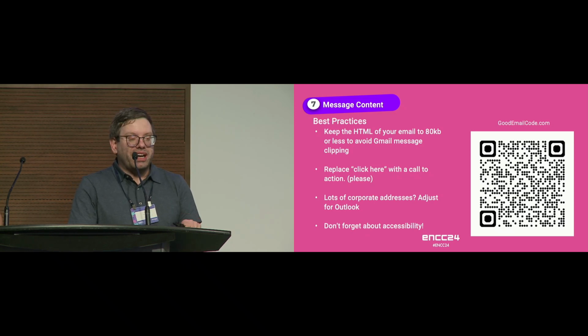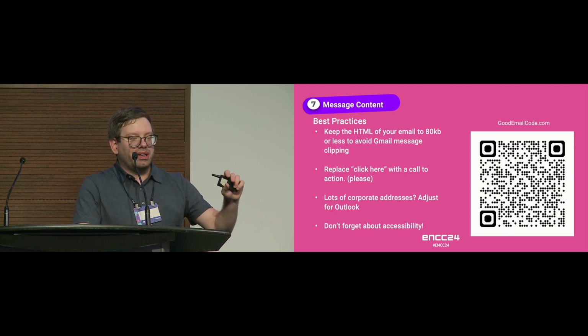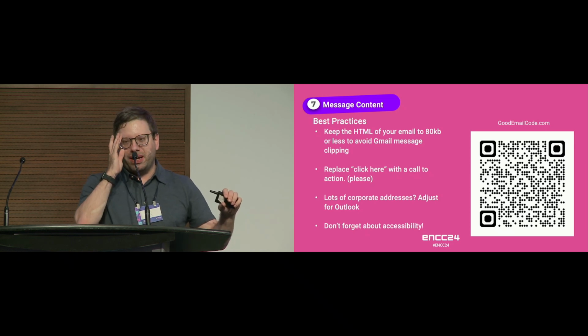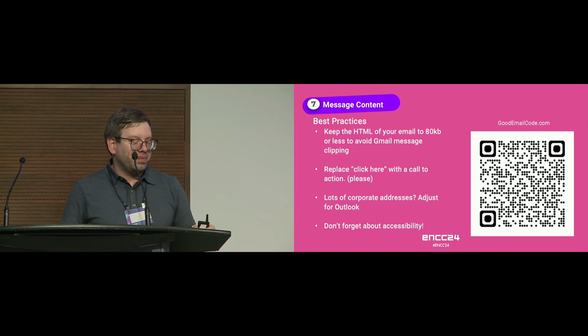Replace "click here" with a call to action. Please do this. It'll really help actually get those clicks. And if you do have a lot of corporate addresses on your file, focus on optimizing your email templates for Outlook. There's lots of really weird gotchas that Microsoft has in terms of how they style your emails. So take some time to focus on that. This QR code goes to a really interesting set of code snippets that will help get your emails looking good in lots of different clients.